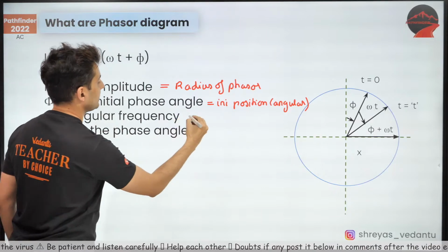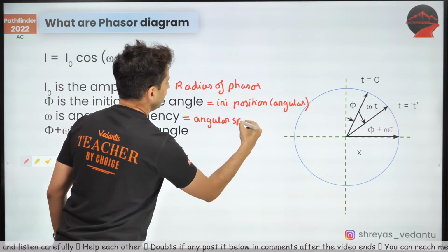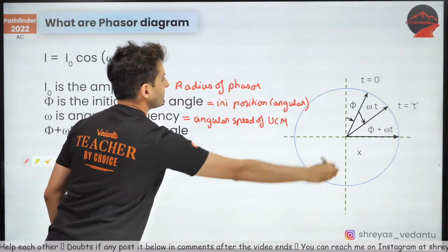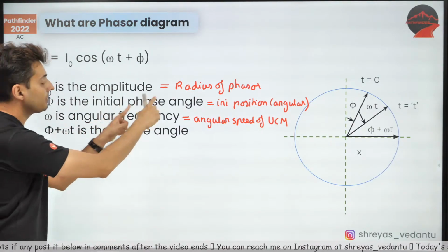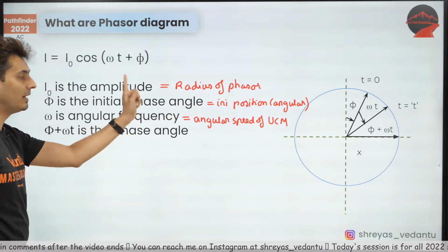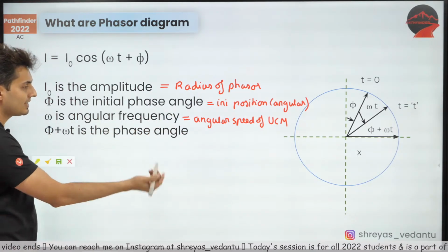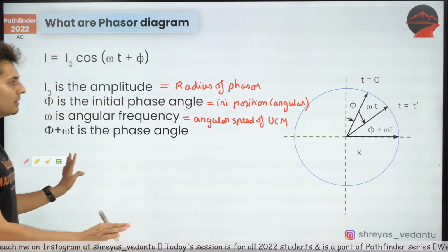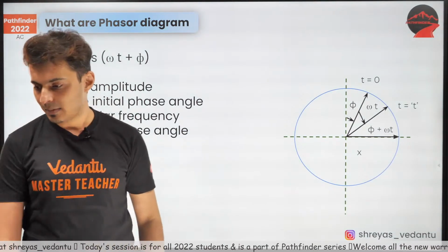Omega is the angular frequency. It's also the angular speed of uniform circular motion. Omega is the angular speed of UCM, but in AC it is angular frequency. Remember, the word used is different. It's not called angular speed in AC circuits. Phi plus omega t is nothing but the phase angle, which is the total angle with respect to the reference line. These are the things which you should know. Everybody clear what is a phasor diagram right now?